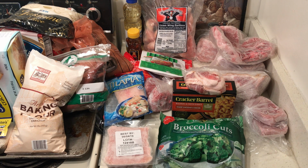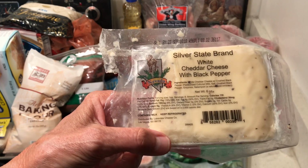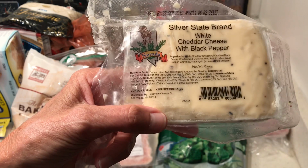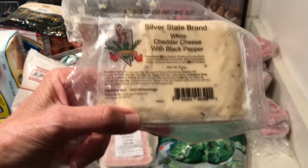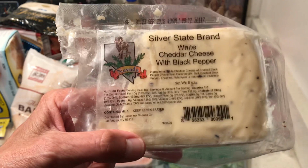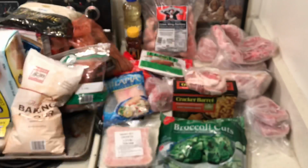Okay, I buy this bacon at Dollar Tree, and for my macaroni and cheese, I bought this for $1. I will probably use about a third of this. There's no sense loading your food up and using all your cheese. We could have had cheese last night on our tacos, but we didn't really need it. We were happy.